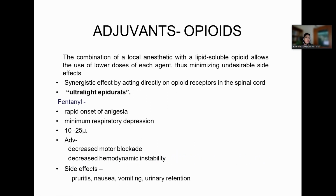The adjuvant opioids: fentanyl is usually the most favorite one. Why are we using opioids? The combination of the local anesthetic with the lipid soluble opioid will allow the use of lower doses of each agent and minimize the undesirable side effects. So they are called ultralight epidurals, because fentanyl itself has a rapid onset of analgesia, so it will be helpful.